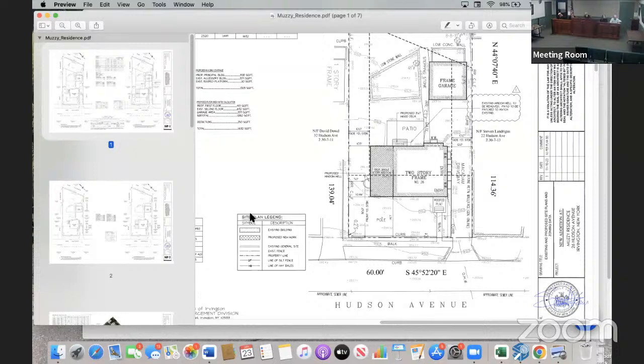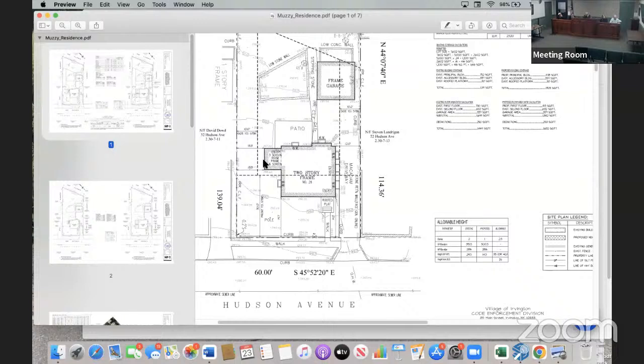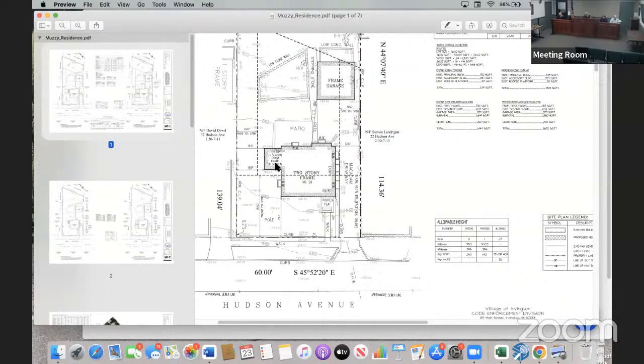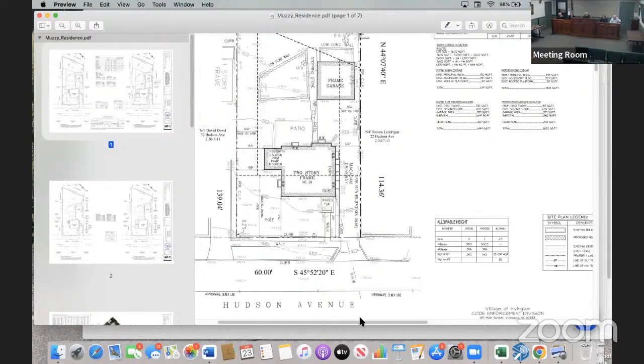Can you bring us over a little bit? Show us what's already there. There is a small screen porch, which is within the setback. So you're going another 3 feet farther out. Exactly right. We're pushing out 3 feet towards the neighbor, and we are aligning with the front of the house. Okay.